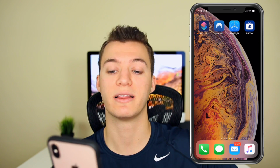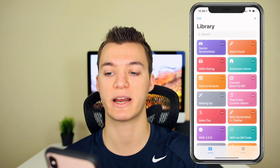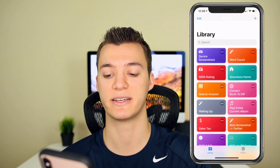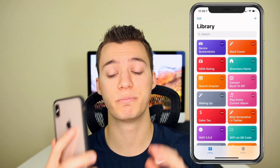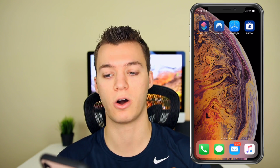But next page, the last page here, we have Shortcuts, which I am on Shortcuts, the beta version right now. So you can see I have all my shortcuts in here. And if you're curious about shortcuts and you want to find the best shortcuts in iOS 12, I did make a video on that. You can check that out up in the cards right there. I love shortcuts. I use shortcuts all the time.